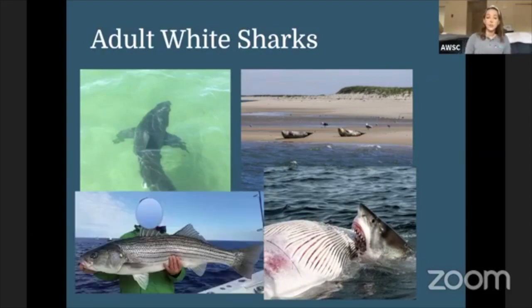And they still will eat those larger species of fish in our oceans like sea bass, and white sharks will also eat other species of sharks as well if that opportunity would arise. So with all species of sharks, they are opportunistic eaters.